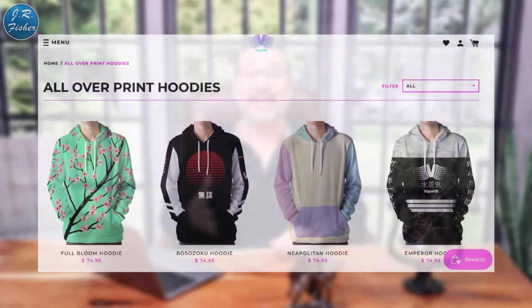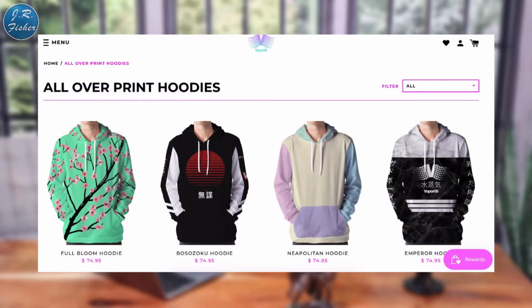Now here's a great example of all over print hoodies, and they're not cheap. If you check these out here, they're $74.95, so they're not inexpensive, but people seem to like it so much that they spend the money.